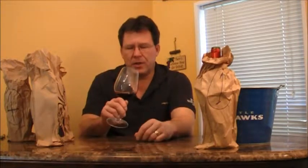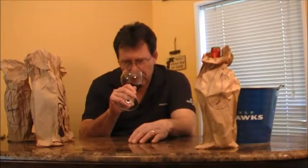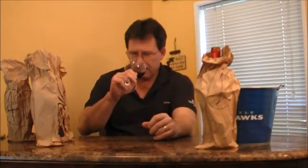I get a little bit of a sour cherry element out of this one. A lot of leather, like leather soaked in unripe cherries or sour cherries. A little bit of tobacco coming through, like a perfumed tobacco. Yes, that's what I'm getting. Let's see what we get on the palate.